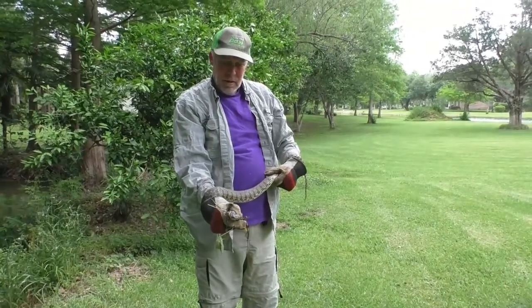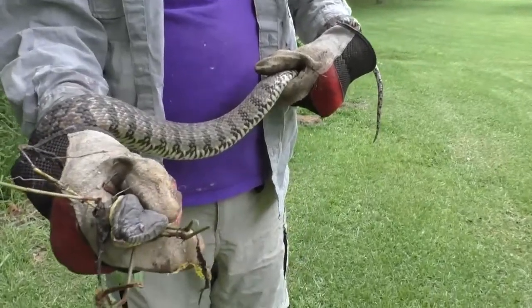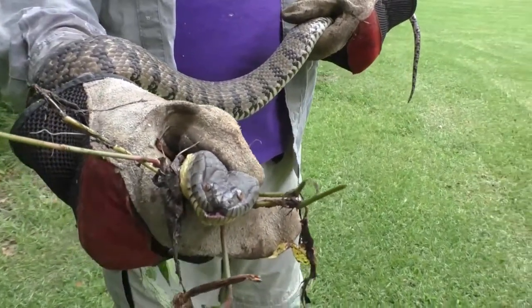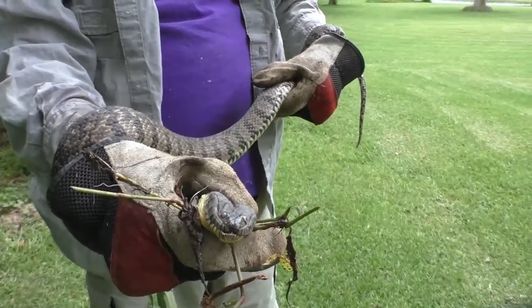So we'll put it in a bucket and relocate it, and maybe we've saved the snake and saved the koi. What do you think? Probably so. Okay. Nobody else would catch and release this guy.